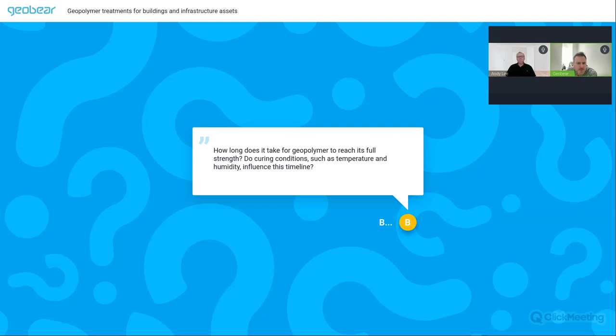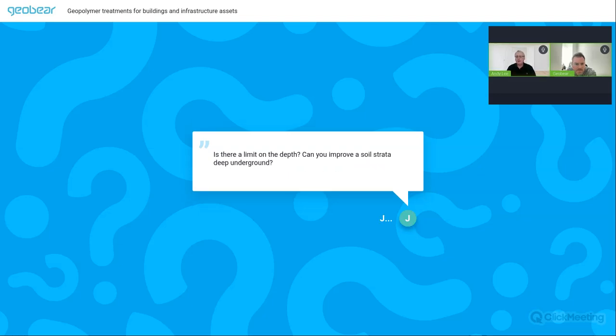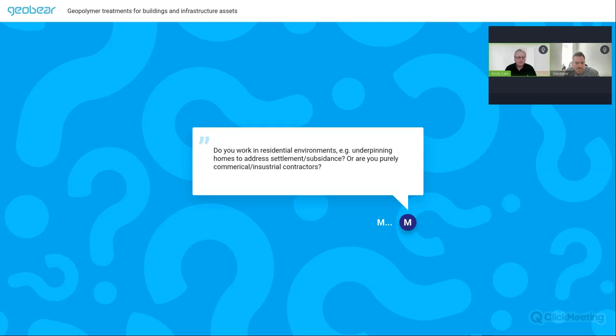How long does it take for a geopolymer to reach its full strength? We're talking minutes. It's measured in minutes, not hours. Is there a limit on depth? Well, yes, there is, but probably 20 to 25 meters is the current limit. Residential environments, do we work in them? Michael, we do indeed, absolutely. Join the next webinar. If you need more details, email me.